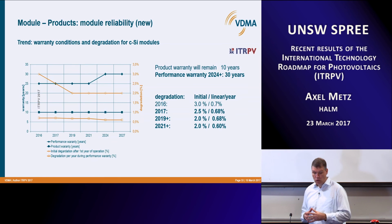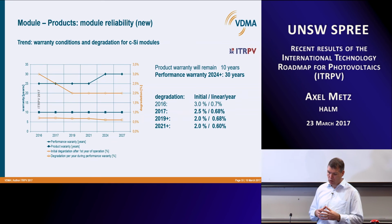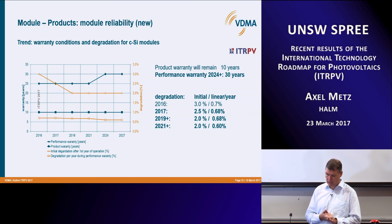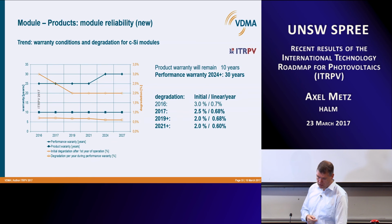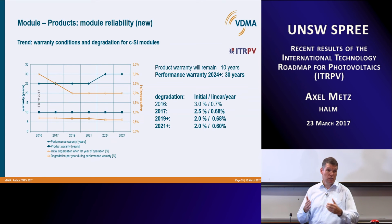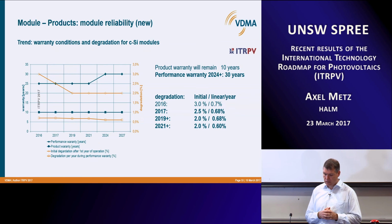Going larger there. Then also a new graph, we asked the participants, what about the warranty? And the performance, the product warranty will remain at 10 years, but the performance warranty will increase from 25 to 30 years eventually in the next 10 years, so that is foreseen. Also the degradation values are thought to be reduced because people know their modules better, they can judge the degradation better, or they can label their modules a little higher and take care of this initial degradation. So there you can expect 2% initial degradation and 0.6% as a warranty, I mean, to the customer. So if the module does not fulfill this, you can make a warranty claim.